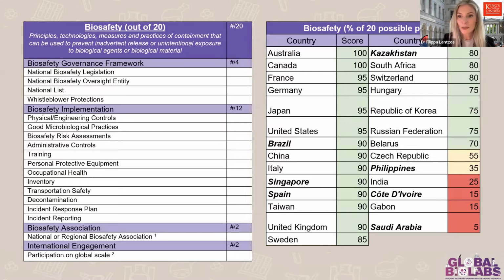So here are the scores for biosafety. Out of the 27 countries that we scored, 21 score high on biosafety governance. 6 countries score medium or low on biosafety governance. Countries that scored high on biosafety had national legislation, a national oversight entity, and a national list of dangerous pathogens. We also had a whole range of biosafety implementation measures, and the biggest gap here was in inventory requirements.